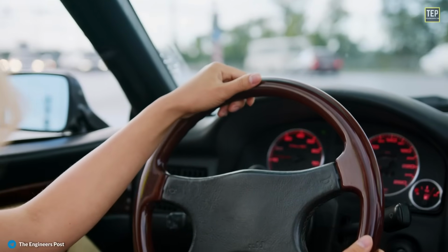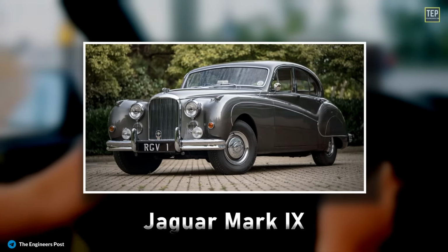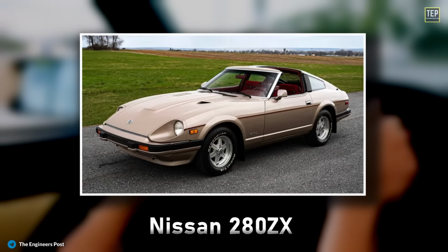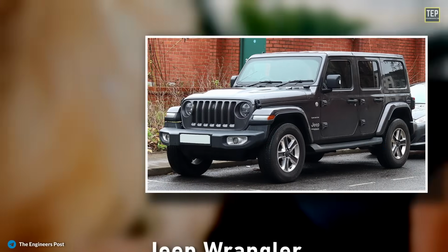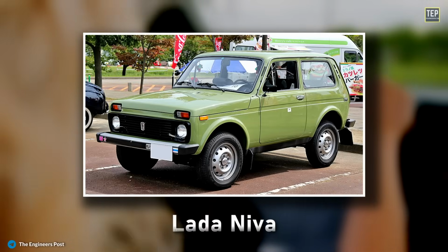Here are some notable vehicles known for using recirculating ball steering: Jaguar Mark 9, Alvis TE21, Nissan 280ZX, BMW E39 540i, Jeep Wrangler, Ineos Grenadier, and Lada Niva.